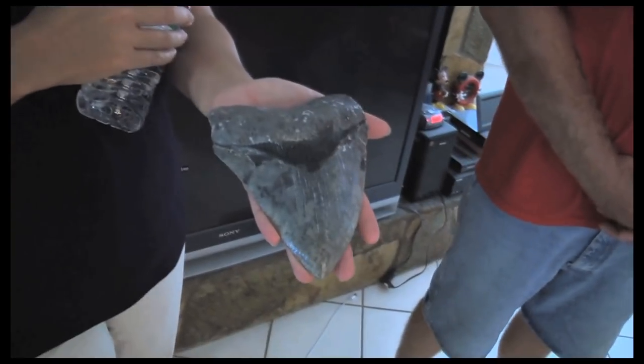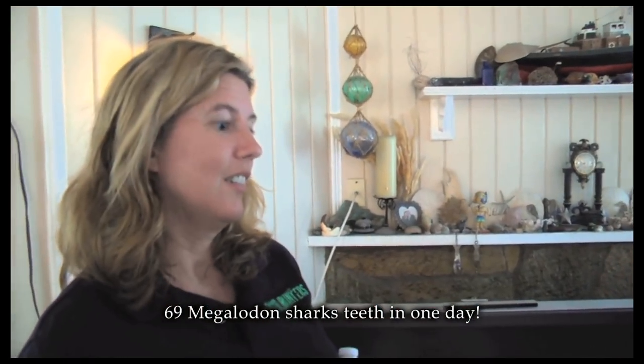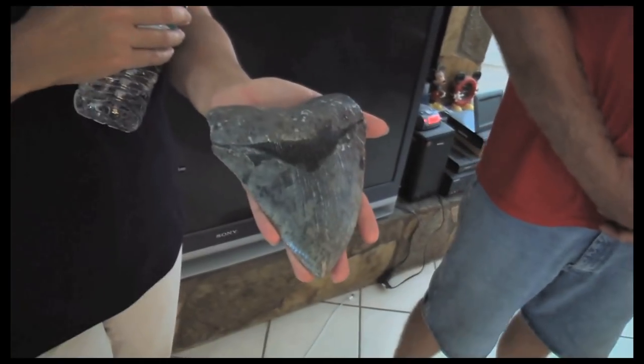Every day, correct? Yes. Okay. How many of the megalodons have you found in a day? The most I've ever found is 69 whole megs in a day. You are kidding me. No. A normal day is 20 to 30 maybe. Yes. What's the size of that, Ben? That's 6 inches. It's big as my hand.